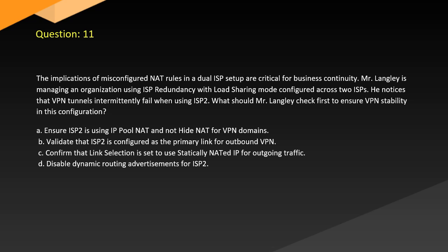Question 11. The implications of misconfigured NAT rules in a dual ISP setup are critical for business continuity. Mr. Langley is managing an organization using ISP redundancy with load sharing mode configured across two ISPs. He notices that VPN tunnels intermittently fail when using ISP B. What should Mr. Langley check first to ensure VPN stability in this configuration? A. Ensure ISP B is using IP pool NAT and not hide NAT for VPN domains. B. Validate that ISP B is configured as the primary link for outbound VPN. C. Confirm that link selection is set to use statically NATed IP for outgoing traffic. D. Disable dynamic routing advertisements for ISP B.